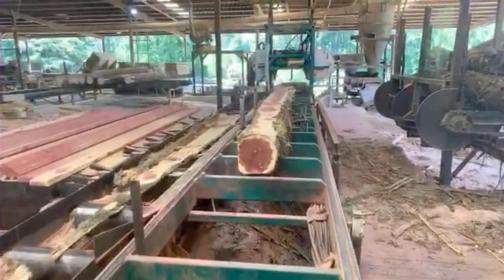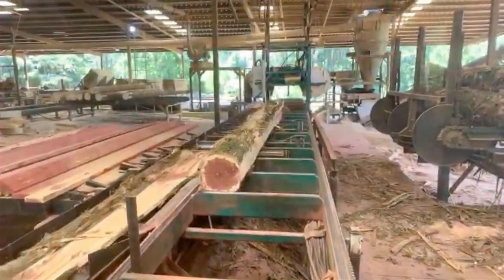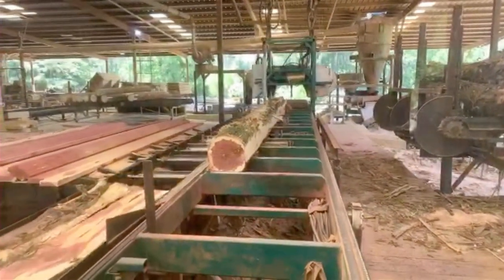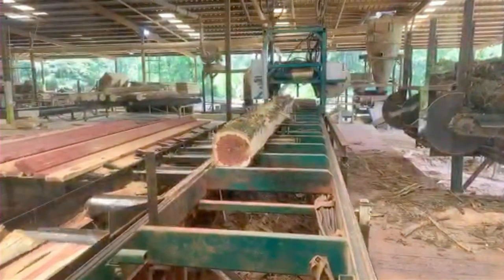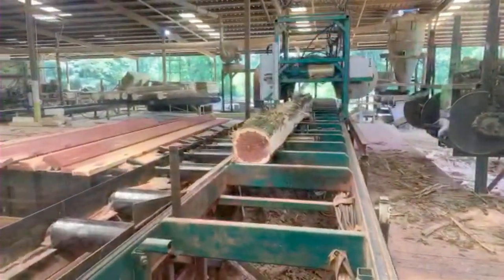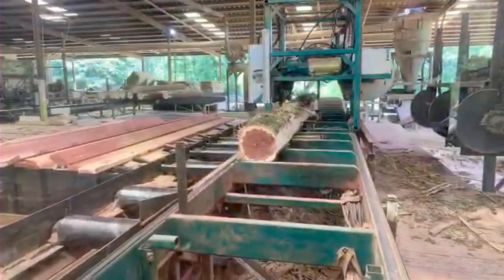We have some guys handling some trees out there. I only meant to stop the audio, not the video. Cut back to our saw. He's almost got his fourth square edge cut, and then it looks like this is going to be cut into 2x10 material. That's right.